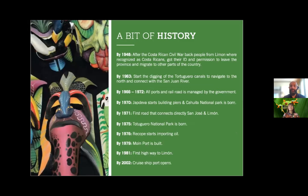Then by 1948, we actually had a civil war back in Costa Rica. That's when the army was abolished in the country. And until then, all the African Americans living there didn't have permission to go and move around the country. They could only stay in Limon.